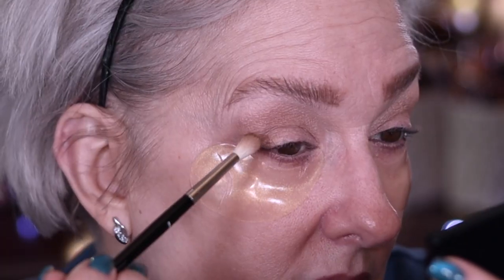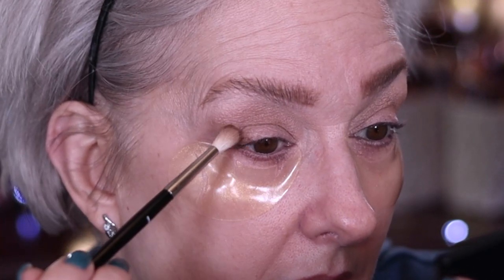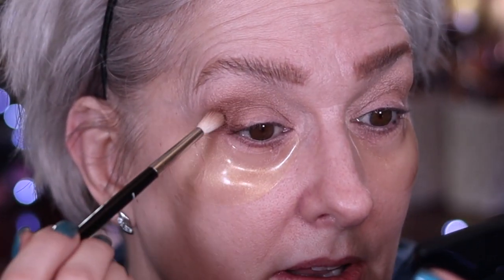Yeah. Okay, now I want to deepen that up with this, and I'm just going to use that same brush. Whoa! That is dark, isn't it? And I knew that, so I'm just tapping it. Tap, tap, tap. Yeah, I like this one.